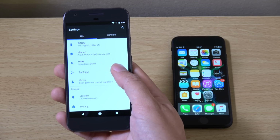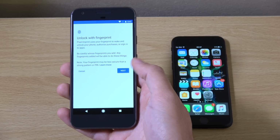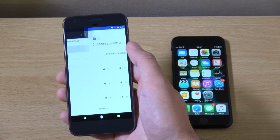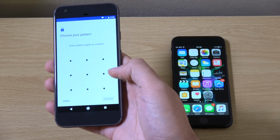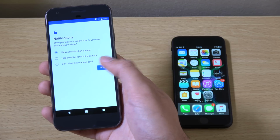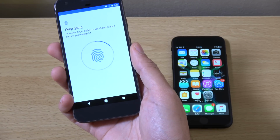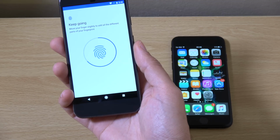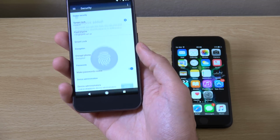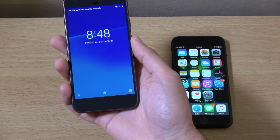But we'll just have a look here at the security. You can see you can set up your imprint very quickly here with the pattern, and then we will do it again, and then you find it on the back. And as expected, you can see it's marvelous in terms of the speed, literally done within 3 seconds. And then let's just open it up.